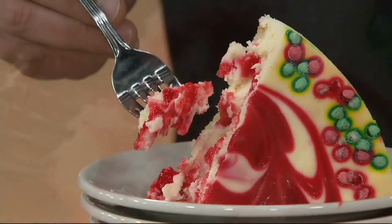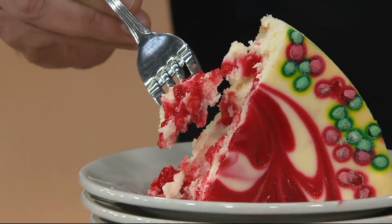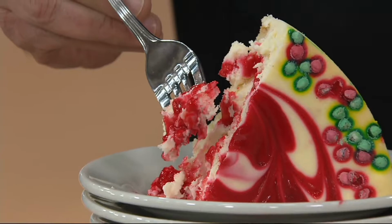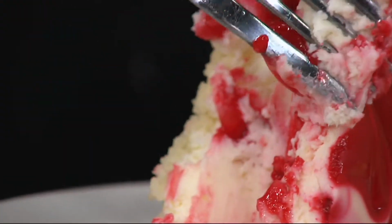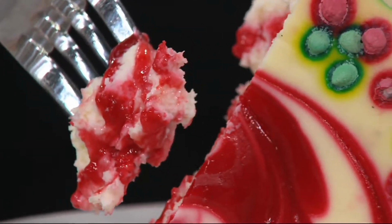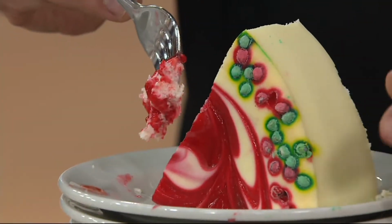So why has this cheesecake that your grandfather started been so popular? I think because it's so close to the original. Cream cheese, fresh egg, sugar, heavy cream, a touch of vanilla. Strawberry is the most popular flavor to mix into cheesecake. You have that Christmas design around the edges.